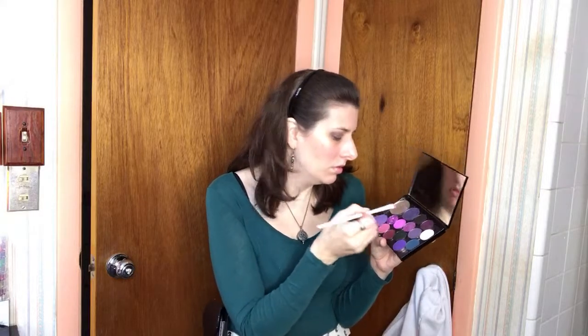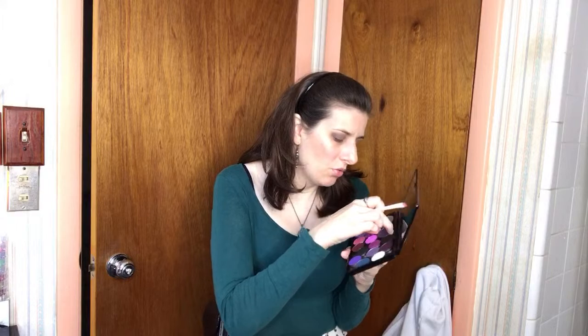I'm debating on what. Do I want to use this one or this one or this one or that? Oh, I'll use this one. I think this one is purple nurple, or maybe that one's purple nurple. Which one are you? No Escape. I think I'm going to use No Escape. I haven't used that one yet. I wasn't really going for a purple look, but my neutral eyeshadows were giving me the finger, so.